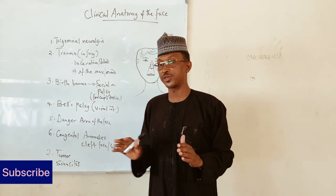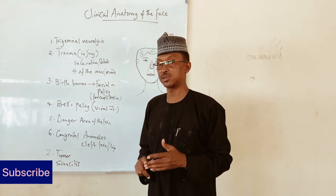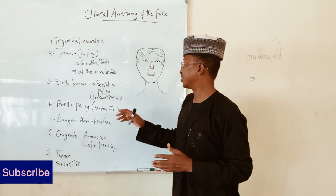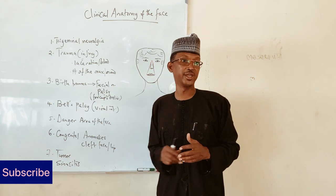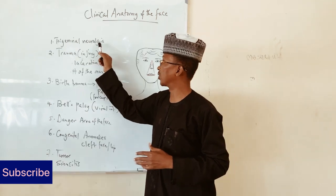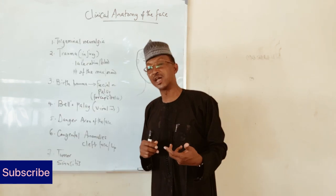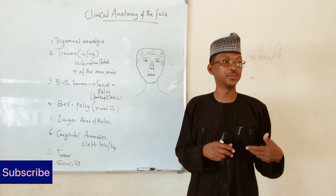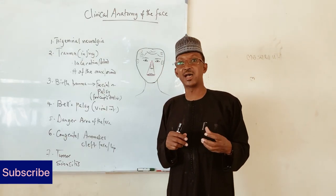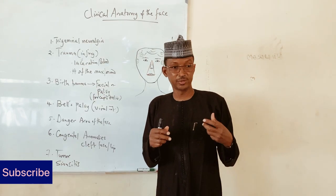Any type of sensation you can think of, ranging from pain, temperature, proprioception, vibration sense, all these sensations are carried away from the face through the cranial nerve to the sensory cortex in the brain. So if you hear this word trigeminal neuralgia, we are talking about involvement of the trigeminal nerve that carries the sensory information from the face. Mostly this neuralgia causes a lot of pain, because it involves the trigeminal nerve.